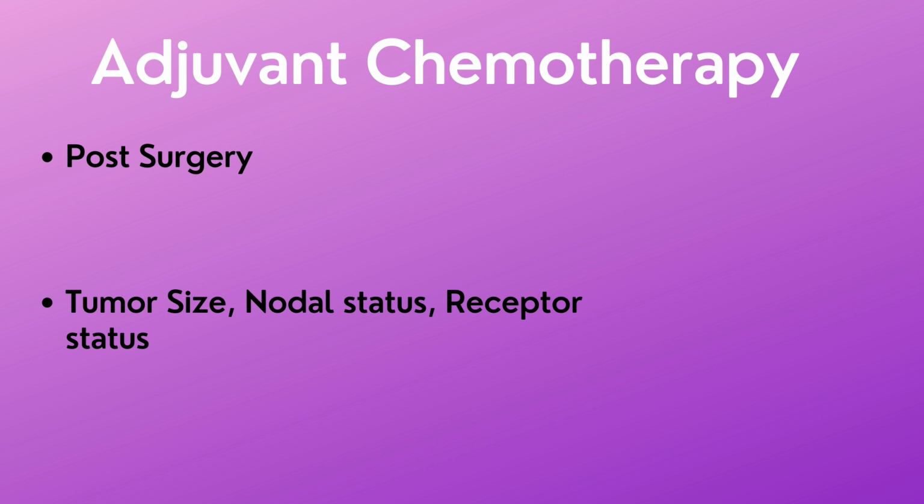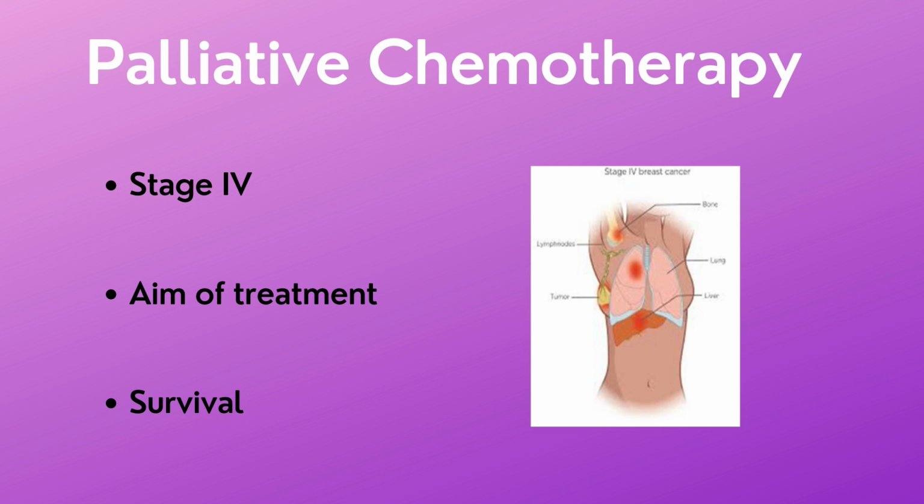And palliative chemotherapy is the one where chemotherapy is given in stage 4 or advanced malignancy, where the aim is to palliate the symptoms, to prolong the survival and increase the quality of life. Very rarely, patients with a single site of metastasis to bone may be considered with curative intent after chemotherapy if they have a very good response to treatment. Otherwise, by and large, it is palliative.